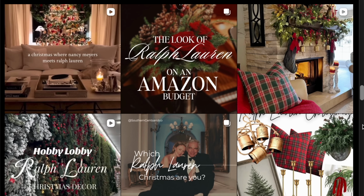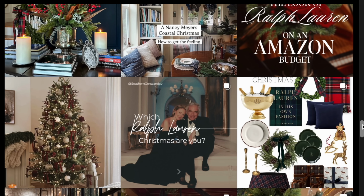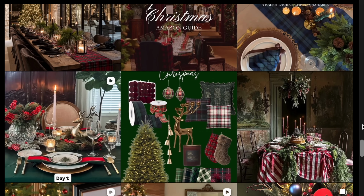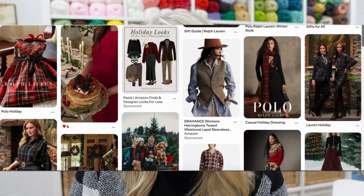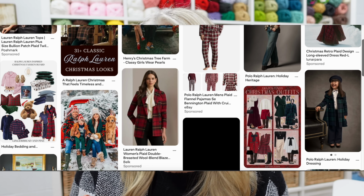I think you want to avoid super bright whites, and you're going for more of those warm neutrals. This is the kind of project that's going to look perfect next to a tartan throw, brass accents, and candlelight. Doesn't that sound like a dream? When we think of Ralph Lauren Christmas, we naturally think of home decor, but we can also adorn ourselves with crochet projects to achieve the same look.